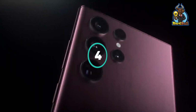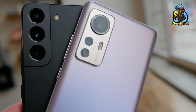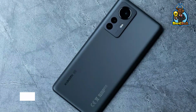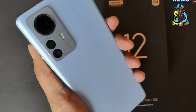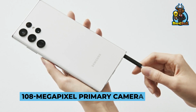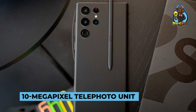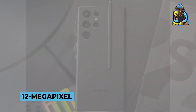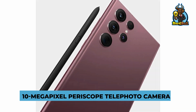Number 4. Camera. Both devices have impressive but different camera setups with excellent camera capabilities. The 12 Pro has 3 50-megapixel cameras: wide, ultra-wide, and telephoto. The S22 Ultra, on the other hand, has a 108-megapixel primary wide camera, a 10-megapixel telephoto unit, a 12-megapixel ultra-wide camera, and a 10-megapixel periscope telephoto camera.